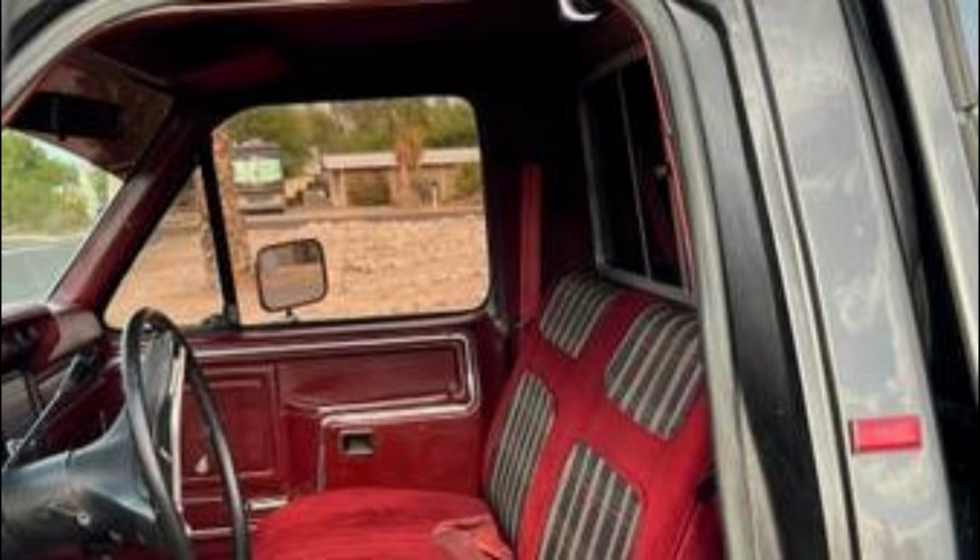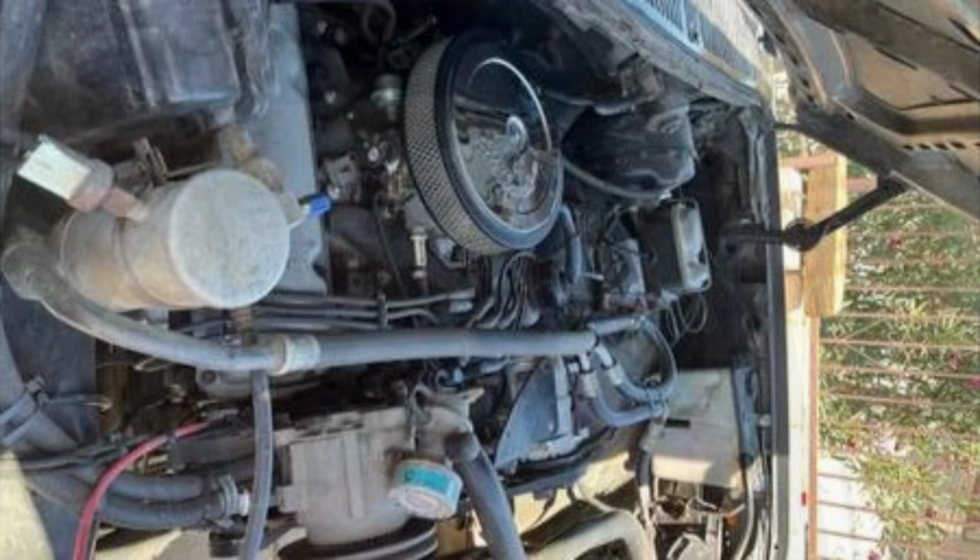The dually configuration enhances towing stability, making it ideal for hauling. Its excellent cosmetic and mechanical condition positions it as a premium example in the heavy-duty classic truck market.